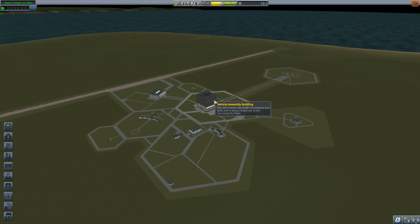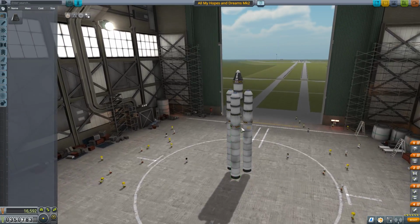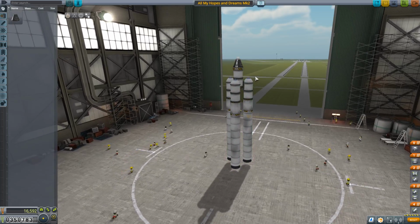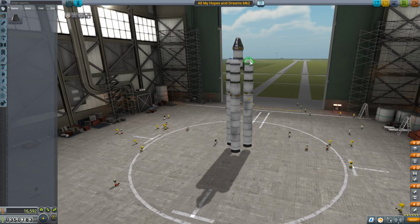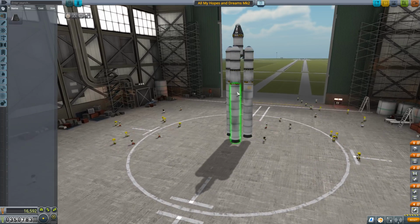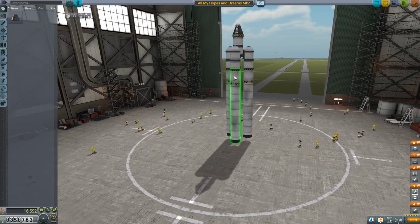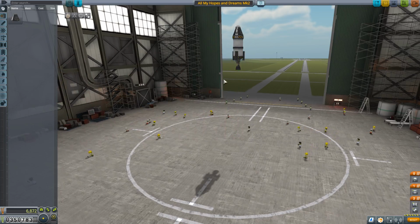So I think we'll go back to the vehicle assembly bay quickly here. What was the problem? Well, I mean, part of the problem is that we didn't have enough fuel. It becomes an issue with the level of parts that we have, you know what I mean? Because these things are super efficient for the amount of parts that we have. They're one part, and they get us like off the ground.